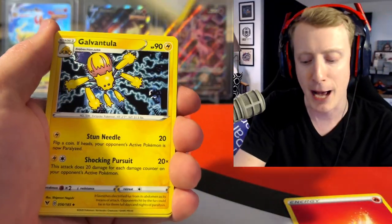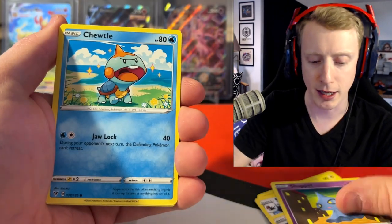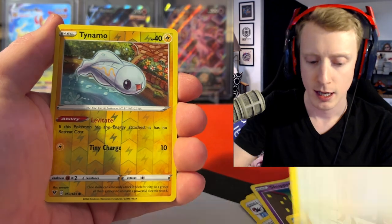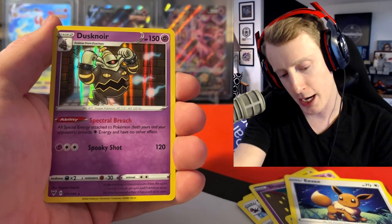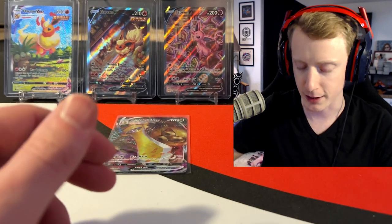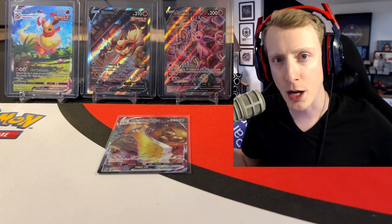All right, here we go. Last pack magic, Bombers. Let's get it. Shuppet, Choodle, Ryolu, Eevee, Tynamo Reverse into a Dusk Noir holographic. All right, well, we got a couple hits out of that. We got a couple hits. I'm going to clean up this, and then we're going to open up our first box.